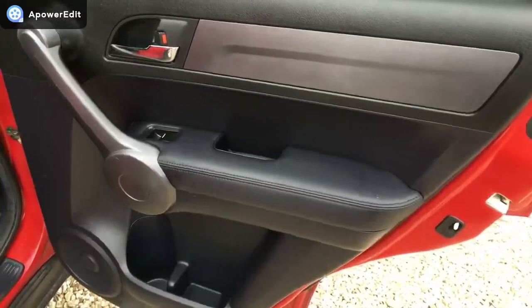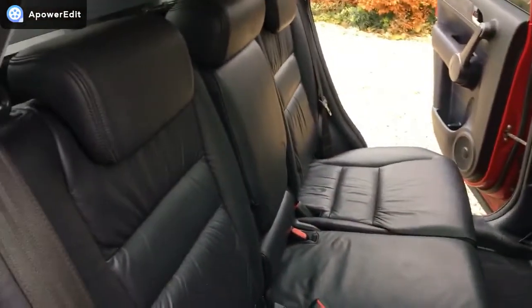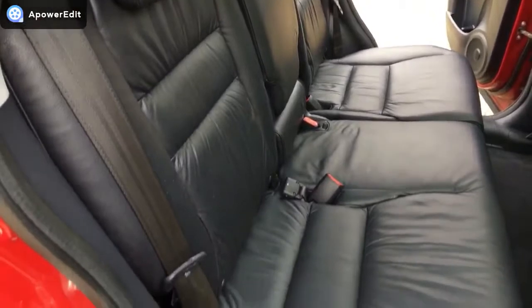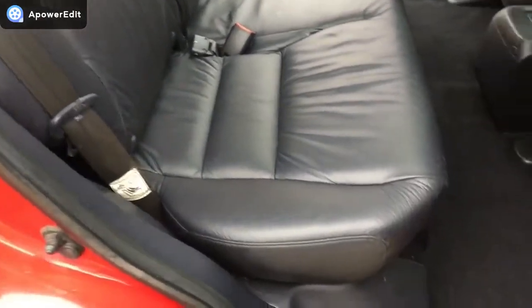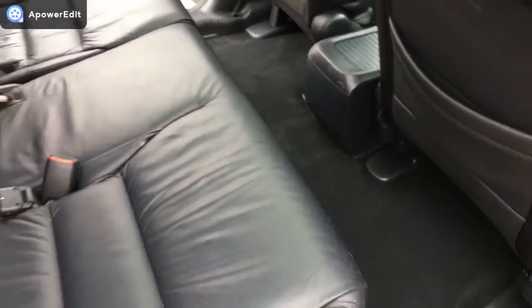It's coming into the back of the car now. Generally all in very good order. The leatherwork's really nice in the car. Full black leather interior, and it's been kept very nicely. There is actually a full set of Honda mats to go in the car as well. They're just being cleaned currently at this stage.